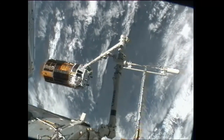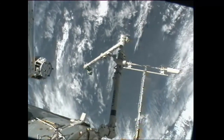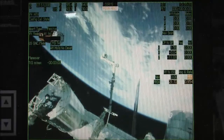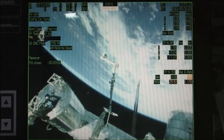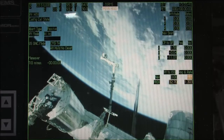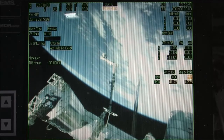As you can see, the first of those thruster firings to begin moving the HTV-3 away from the International Space Station has taken place. That again will begin moving it away at a rate of just under 8 feet per minute. And then a second one will take place in another 10 minutes at 11:05 p.m. Central Time. That, we will see, will move it a bit faster at about 39 feet per minute.